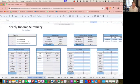Then you've got your goals up here. So you can obviously change what your goals are. This is not going to connect into any other formula, but you can obviously come and put how much you want to make this year, how much you want to save, how much you want to be spending, or your budget for spending. This is pulling from income from 1099 work.